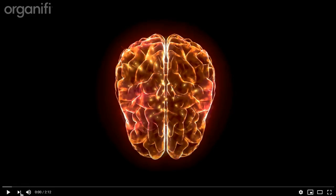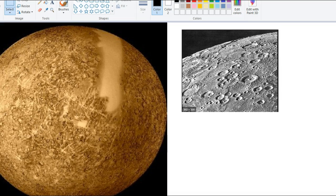So I'll quickly zip back over. That is how big Mercury is, and that's how big the sun is relative to each other. And I am done with this. There will be some questions following. Answer the questions if you choose to do so.